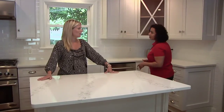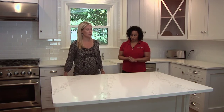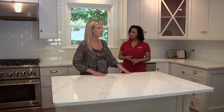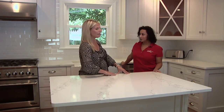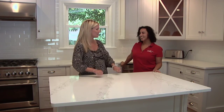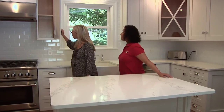Yeah, let's talk about this island. Oh yes, I know. I love the island. When we picked out the countertops, they asked if we wanted to do a 10-inch overhang or a 12-inch. Yep. And we went with 12, which gives us more space. And this is solid quartz. Wonderful. And doesn't it match the cabinets? Beautifully. And you've got more surface area to play with.